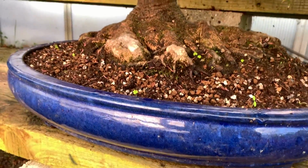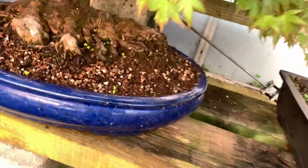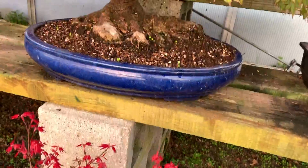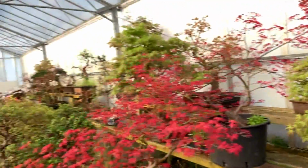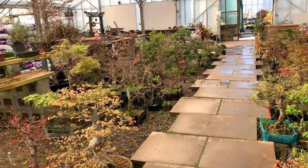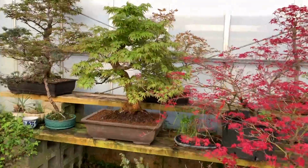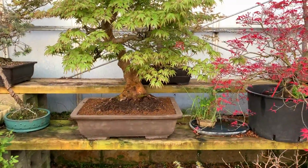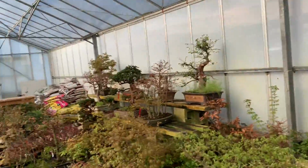That turtleback is about, I would say, 16 or 18 inches across. That pot is about, I would say, 65 centimeter long, oval pot. So there are a lot of trees here. Another big mountain maple. These are things that we make from our field-grown trees, homemade bonsai, not imported.